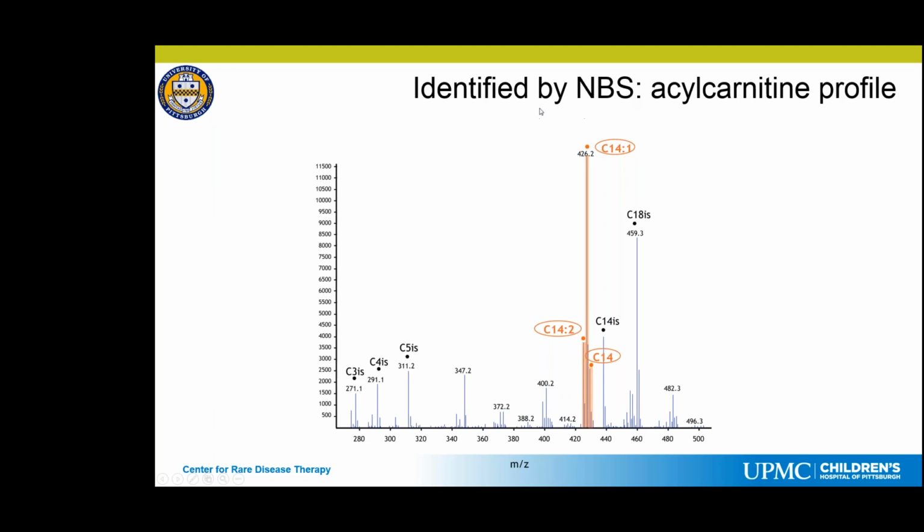We're quite fortunate now in the United States, and in many developed nations, in that these diseases are identified by newborn screening. Here you see a characteristic acyl carnitine profile from a VLCAD patient with C14:1, the most characteristic metabolite in the disease.